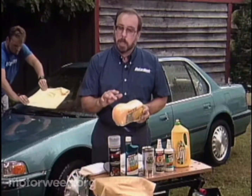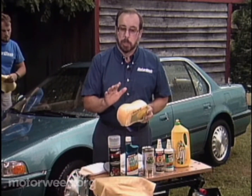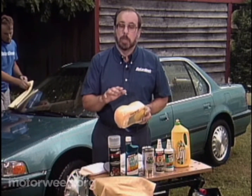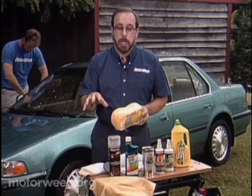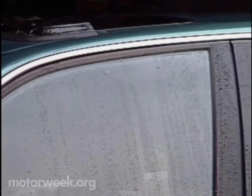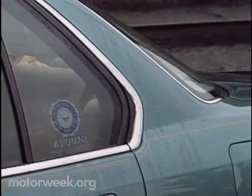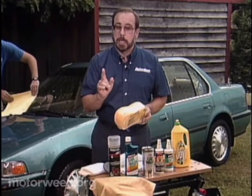Now, as far as the actual washing is concerned, the first thing that you do, you rinse the entire car to get all of the dirt particles that are just sitting on it. You're going to rinse those away. Then, when you actually start washing, you're going to start at the top and work your way down. The roof, the hood, the trunk, and then on to the sides. And you do one panel at a time.